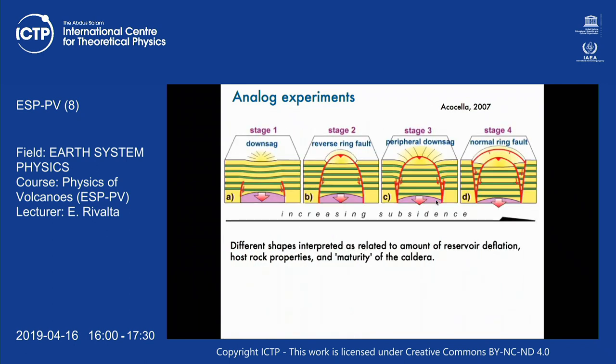If you go around calderas in the world, you find that some of them are only at this stage, you only see what in this paper is called a downsag. And only when the faults develop and reach the surface, then you create a reverse fault. So you see a fault that actually looks like a reverse fault. And later you start to form these other faults here. And only when they reach the surface, then you have a normal ring fault. So you generally have two ring faults, one interior, which is like a thrust, and the other one, which is normal.